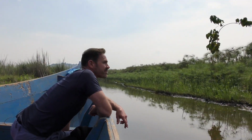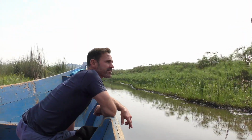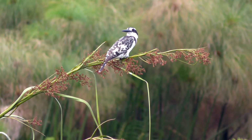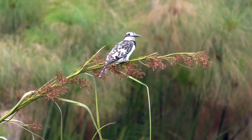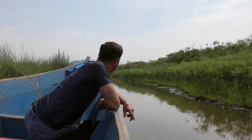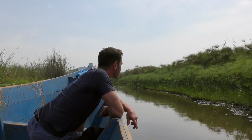The Mabamba Swamp is located just 12 kilometers from Entebbe and is home to over 300 bird species, including the prehistoric giant I was searching for. The swamp is named after the lungfish, which inhabit the waters and are the staple of the shoebill's diet.